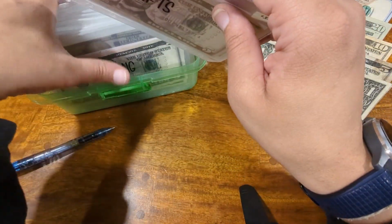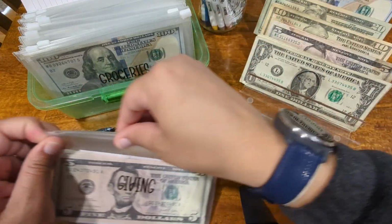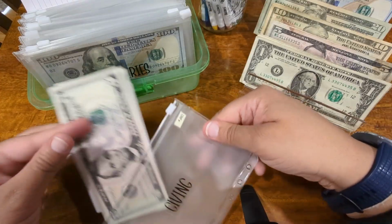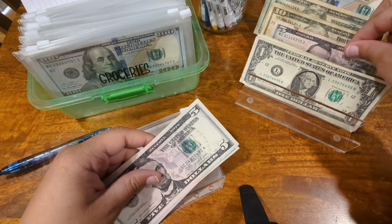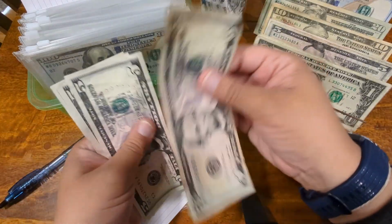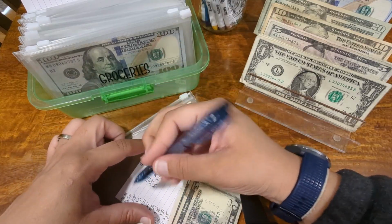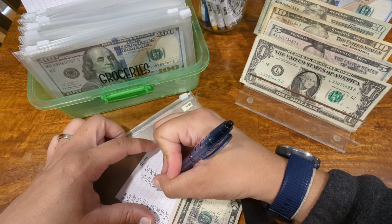Gifts, we do not fund this pay period, but giving gets $5. So grab that. There we go. And we've got $5, $10, $15, $20. Oh, why did I do that? There we go. 4-2.